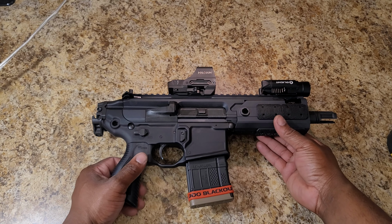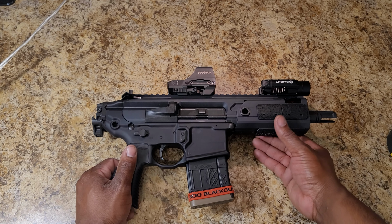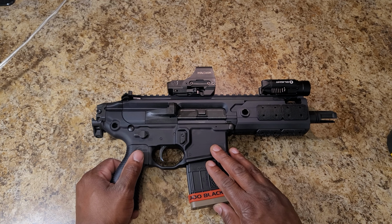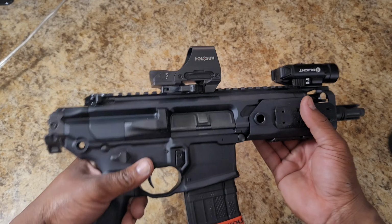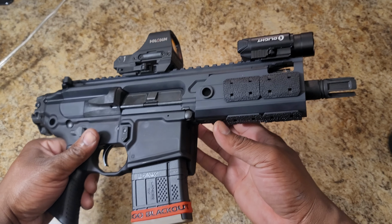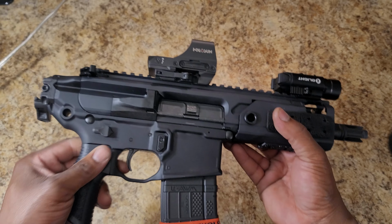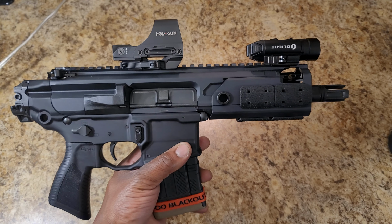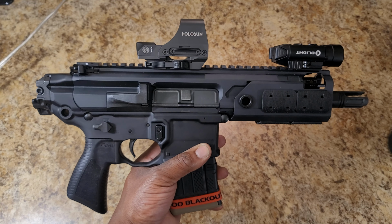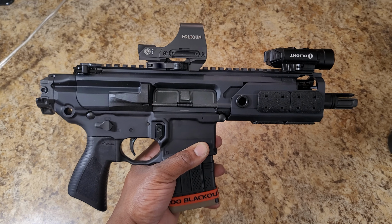And this also has a cold hammer forged carbon steel barrel. It's hard coat anodized. This is a gas piston operated system. That's why you can fold the brace. And I mean, this thing is very unique. This is like the ultimate truck gun. It's like the size of a small pistol caliber carbine, but it's a much deadlier round, shooting 300 blackout.